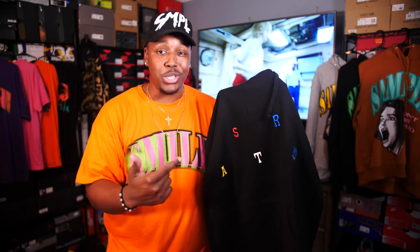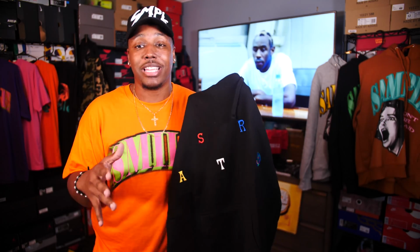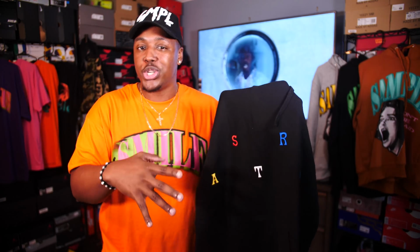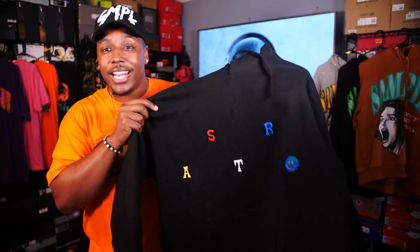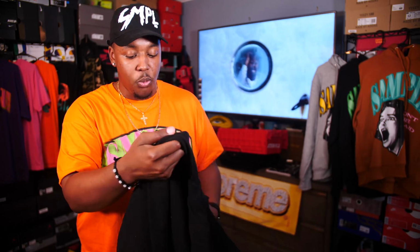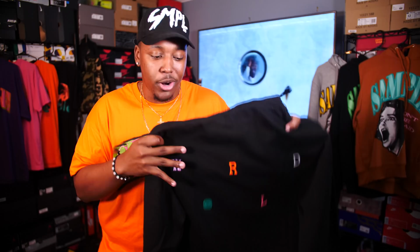Up next, we got this one right here, and this is the Scatter hoodie. Looking back on it, I kind of slept on the Wish You Were Here one because I thought this one was better, but I feel like in person the Wish You Were Here joint is better than this one. But this is the Scatter hoodie. It is all over black. Once again, says Astro on the front and then World on the back, and all of these letters are 3D puff embroidered.